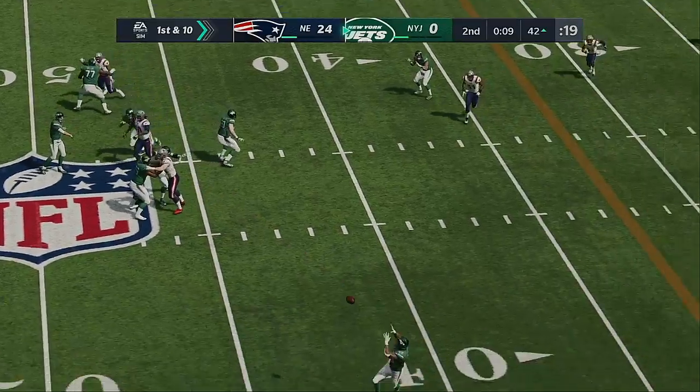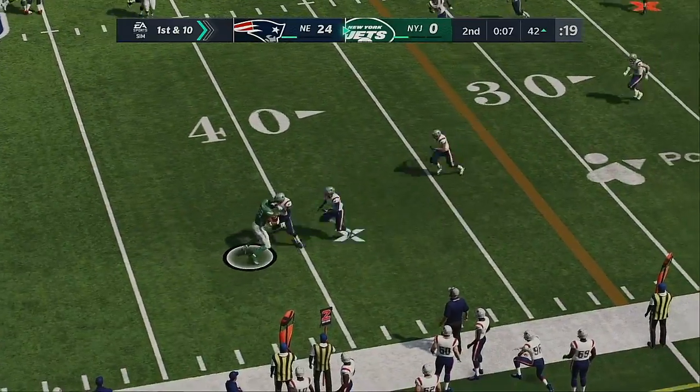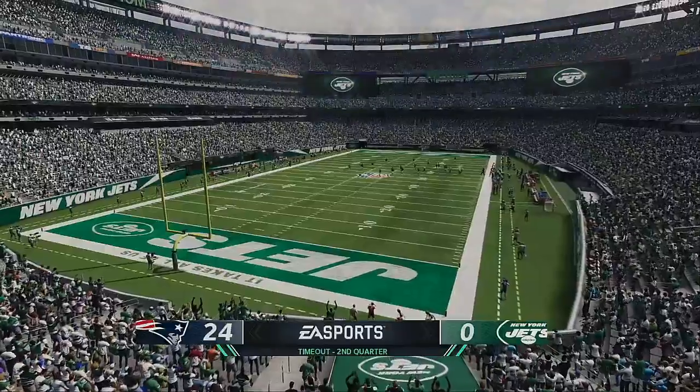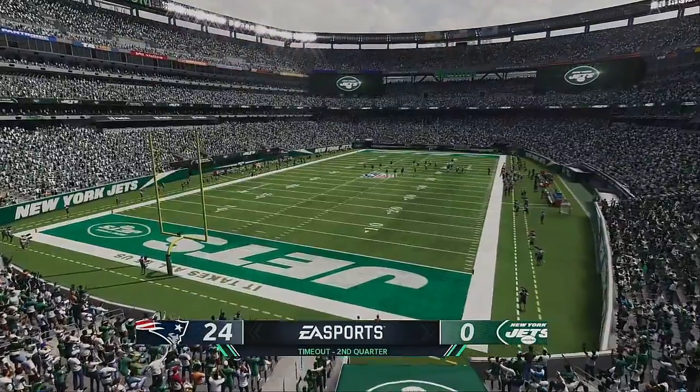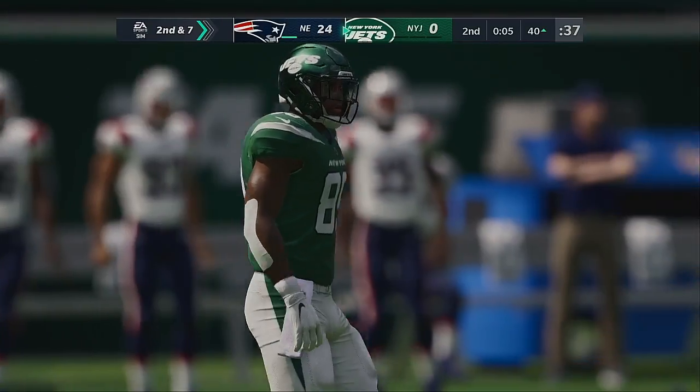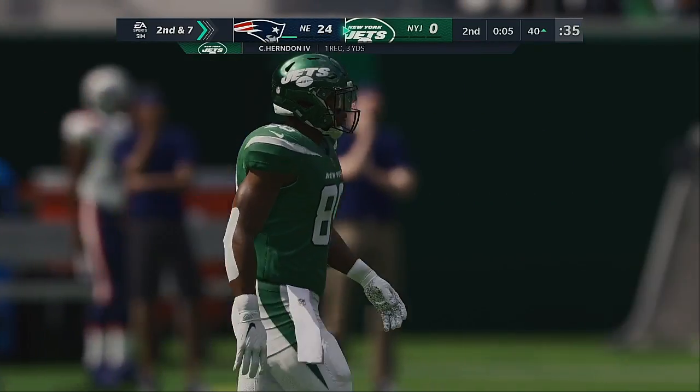Darnold from the gun. Throw complete to Herndon. And he's dropped right at the 40. Gain of 3. And this offense is going to elect to burn a timeout with 5 seconds remaining in quarter number 2.